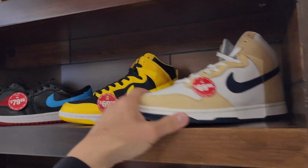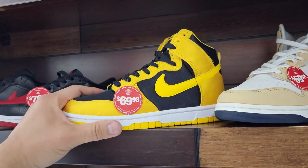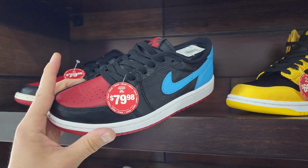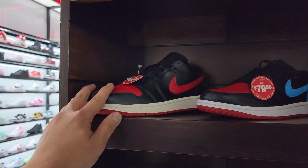Oh snap! On the backside right here, they got even more and more sales. Look at this, Pollen Dunk. Do we call it Pollen Dunk highs? On sale, the OGs right here for the women's, UNC to Chicago. And got other lows right there.